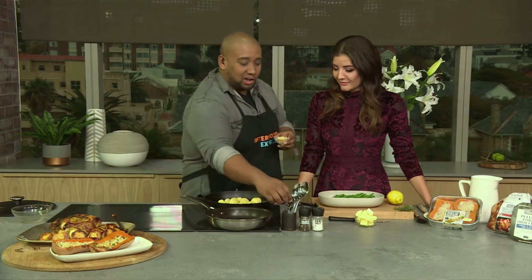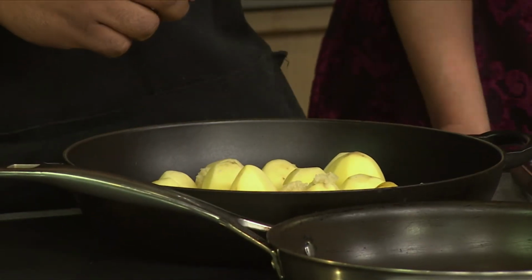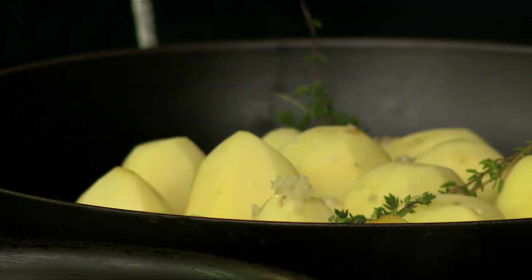There we go. So now we're going to go with garlic, and quite a lot, because what happens is as this potato cooks, it's going to steam first very slowly and absorb a lot of the garlicky flavors and thyme, of course. But now, how are we going to spread that garlic? The water's going to do all the magic for us.